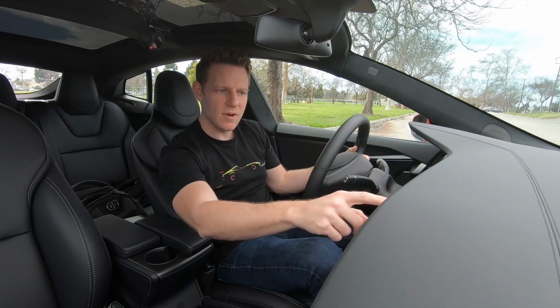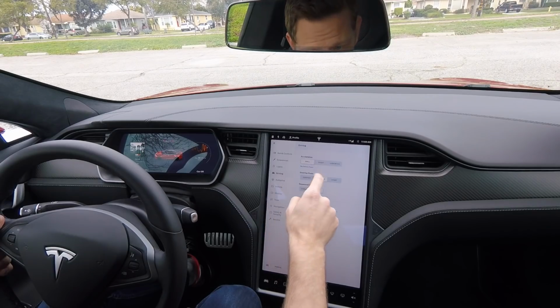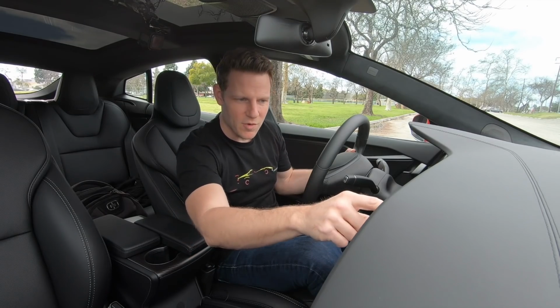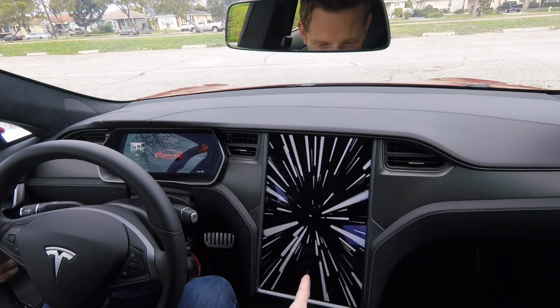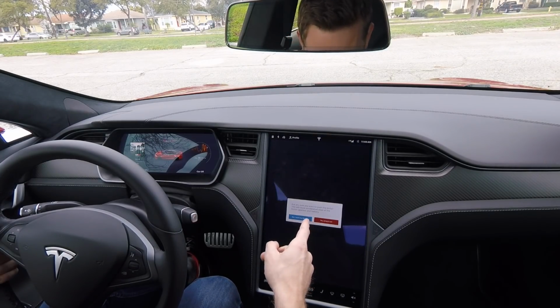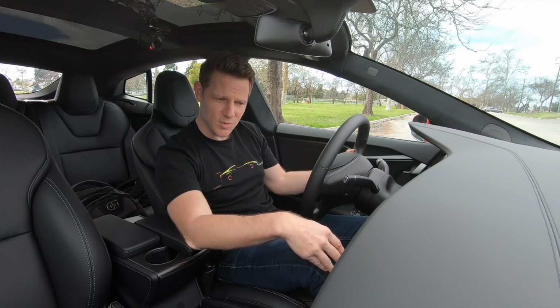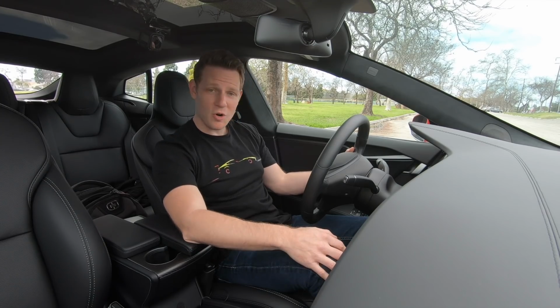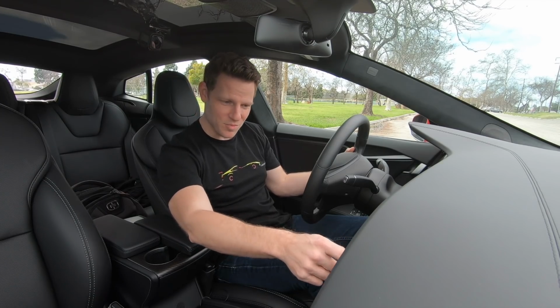You have different acceleration settings. You can have chill, sport, or ludicrous. My favorite part, if you hold the ludicrous button down, this happens. We're traveling through space and time, and there's a question here. Are you sure you want to push the limits? This will cause accelerated wear of the motor, gearbox, and battery. Yes, bring it on, or no, I want my mommy. Borrowed car from Tesla? Yes, bring it on.